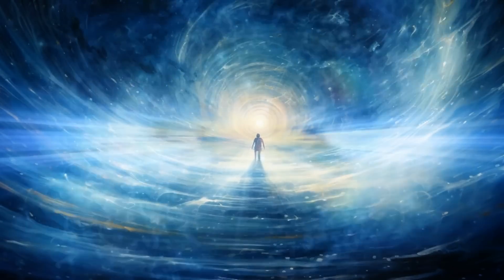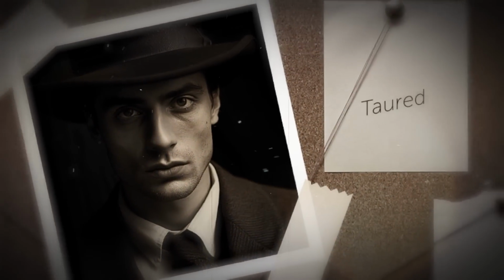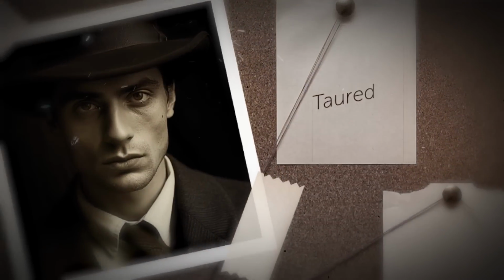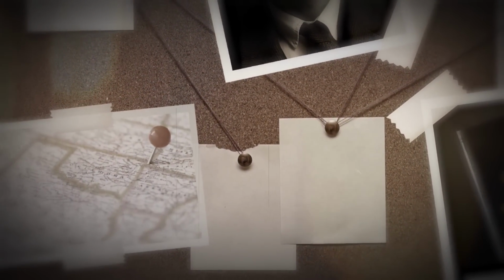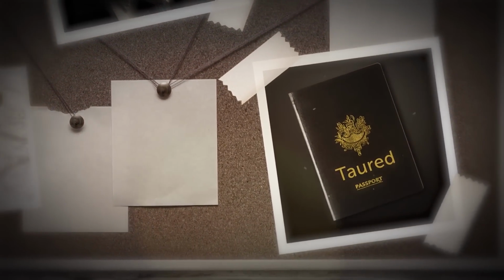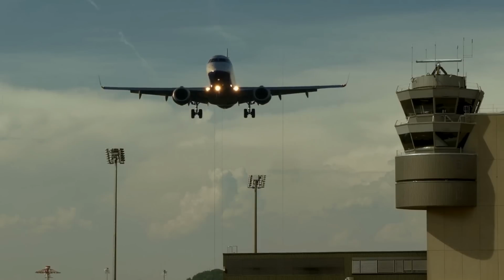As much as you'd like to believe the story to be factual, the tricky part is this Taured place. There's a reason you haven't heard of it. There's no Taured to be found, whether in the present day or back in the 1950s when this supposed incident happened. After the airport incident, the man just vanished into thin air a day after arriving in Japan. Poof, gone forever.